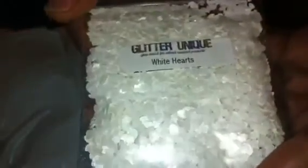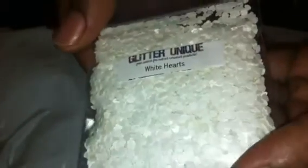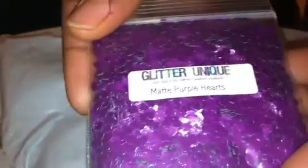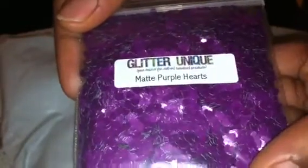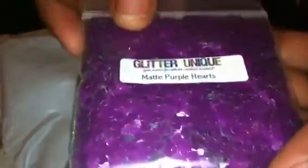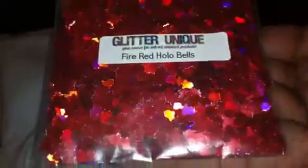I got the matte white hearts. And a half ounce. I got the purple matte hearts. You know, purple is my favorite color, so I had to order something purple. I also got the fire red hollow bells.